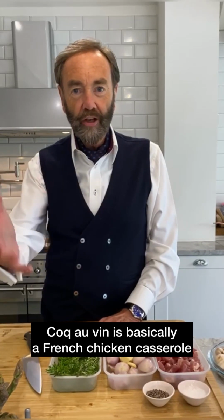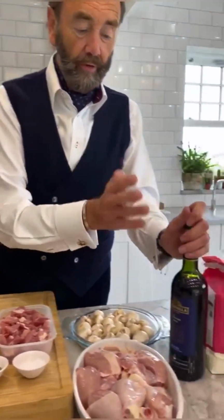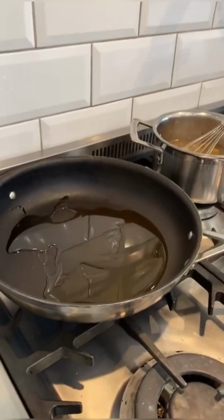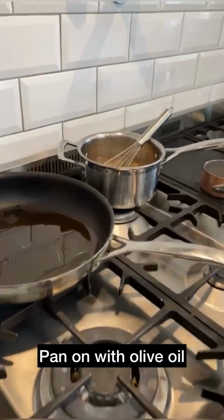So a coq au vin is basically a French chicken casserole. We don't have any Burgundy wine, so I'm using Rioja. So you just put your pan on. You've got a healthy slug of olive oil. Nice bit of olive oil in there.